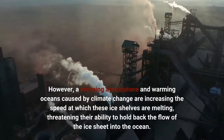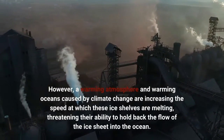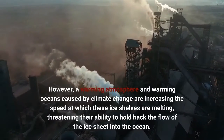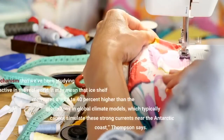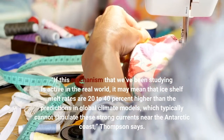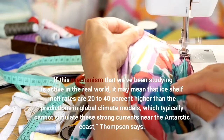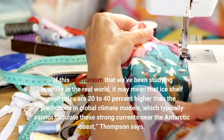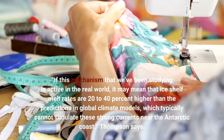However, a warming atmosphere and warming oceans caused by climate change are increasing the speed at which these ice shelves are melting, threatening their ability to hold back the flow of the ice sheet into the ocean. "If this mechanism that we've been studying is active in the real world, it may mean that ice shelf melt rates are 20 to 40% higher than the predictions in global climate models, which typically cannot simulate these strong currents near the Antarctic coast," Thompson says.